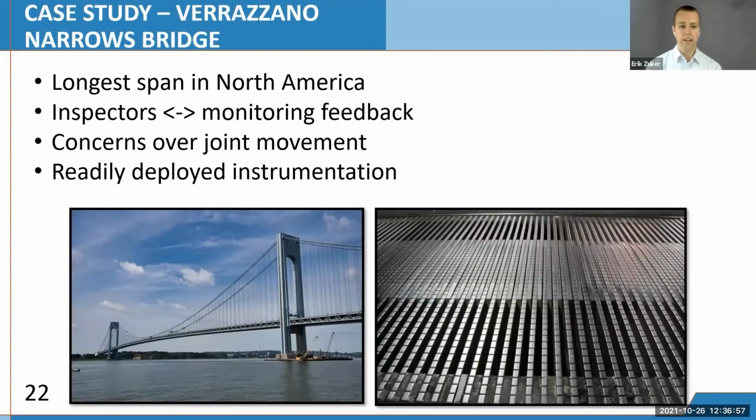Our next case study is the Verrazzano Narrows Bridge. This was built in the 1960s and is also owned and operated by MTA Bridges and Tunnels. It connects Brooklyn and Staten Island and is actually the longest span in North America at 60 feet longer than the Golden Gate Bridge, which I can't help but think is no accident.